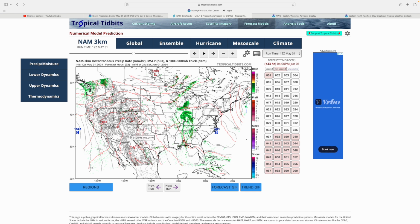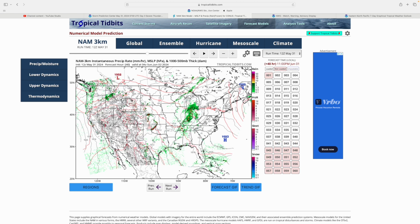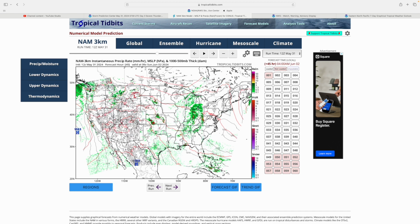We go into tomorrow afternoon around 4 p.m. We can see some of those cells fire off in West Texas, maybe producing some damaging winds, large hail, and an isolated tornado threat. We go into about 11 p.m. tomorrow night, and we can actually see a line of storms form across parts of Oklahoma. That could bring a damaging wind threat to portions of western Oklahoma, but I'm not expecting it to be anything crazy.